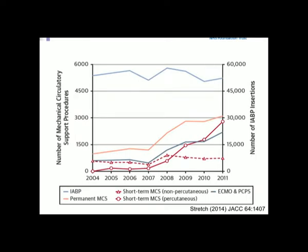What are people doing around the world? First of all, if we look at mechanical support, the top line is balloon pumps. This is prior to Thiele's study in 2011. You can see it's a fairly high level of balloon pump use for patients in cardiogenic shock. But we've seen over the last 10 years a progressive rise in short-term and medium-term mechanical support.